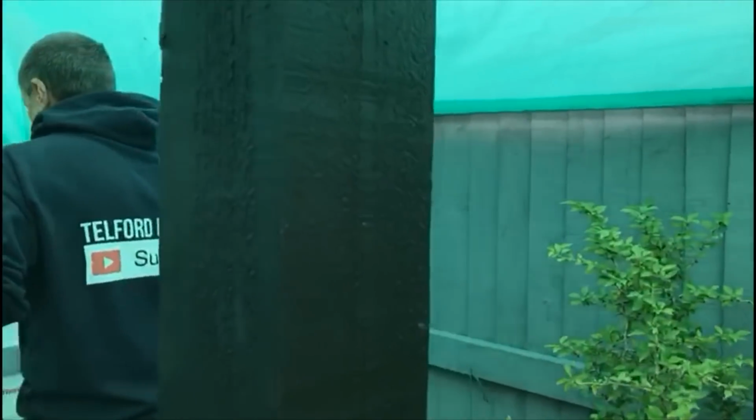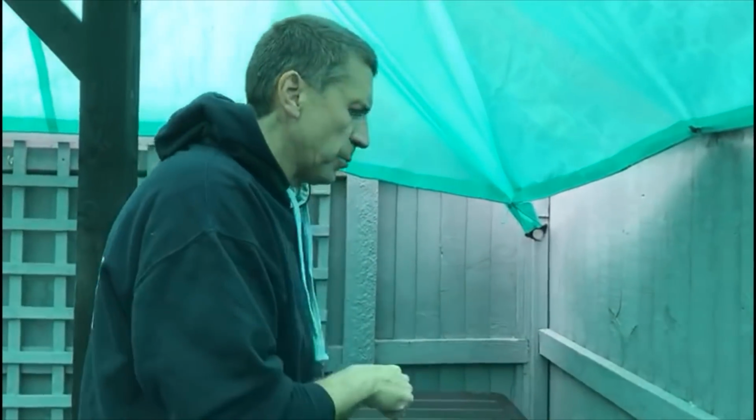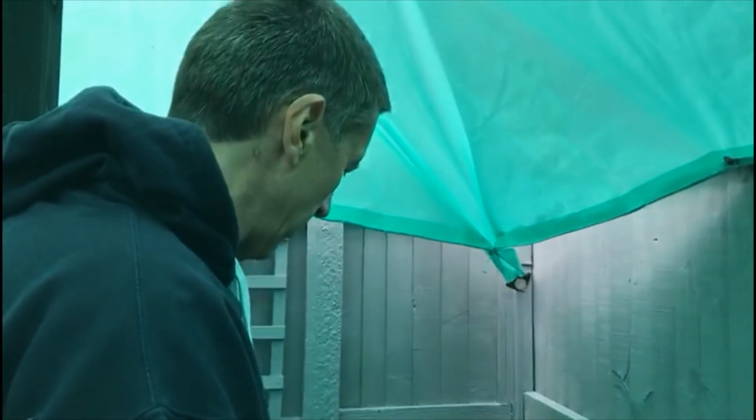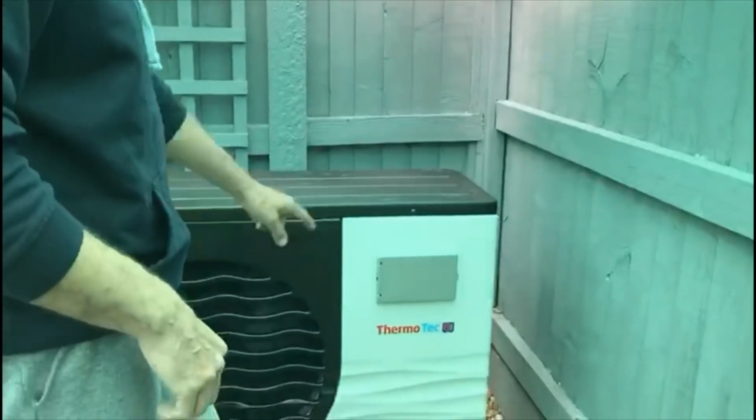So I haven't had this turned on all the while I've been checking for leaks and running things and changing things around. So I've only just put it back on this morning really to get it up to temperature for putting the fish in tomorrow. But as you can see, cats love it.